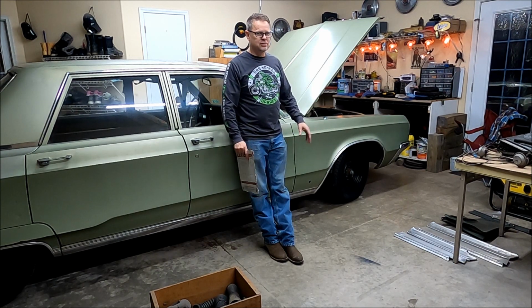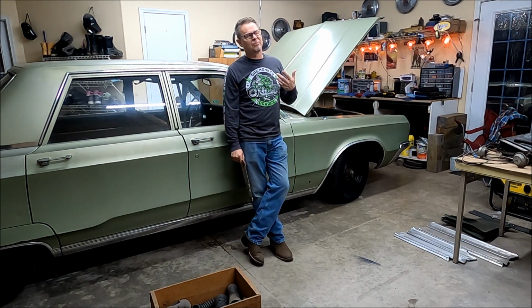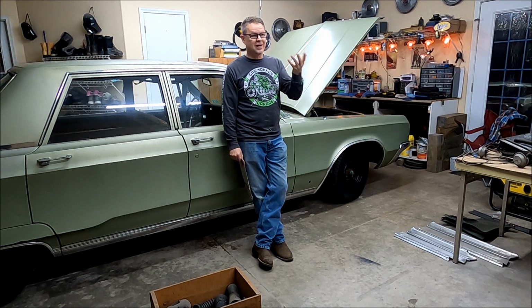So, running and driving car. The 383 was rebuilt probably about 10 years ago, but it's been sitting ever since. So we're looking good there. Transmission seems to be okay. The drivetrain's looking pretty good, but we're going to be going through everything A to Z. We've got 3 months. It's end of February. I think Power Tour starts on the 12th, something like that. So we've got to leave a couple days early to get from northwest Arkansas to Atlanta. We just have a lot to do. We're going to do it, and we're going to have fun.